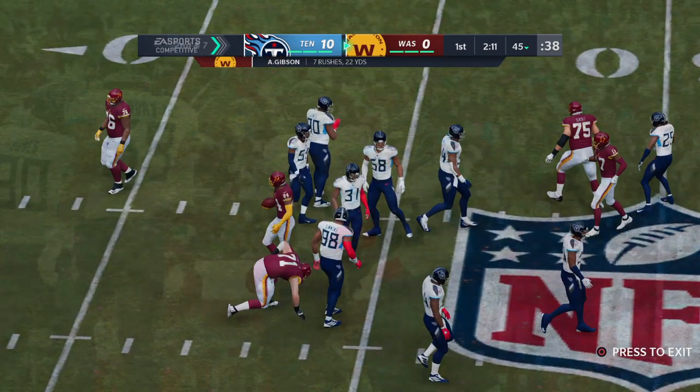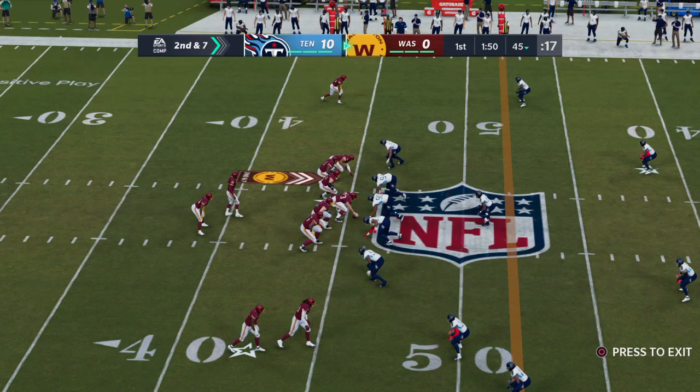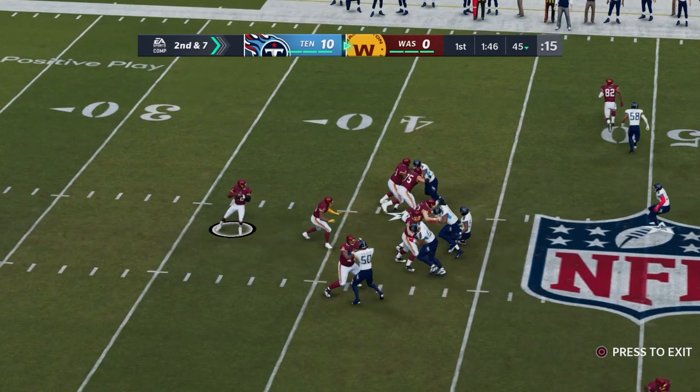Daquan Jones in on the tackle there. He was brought down at the 45-yard line. A 3-yard pickup. Brings up 2nd, here's a 2nd and 7.